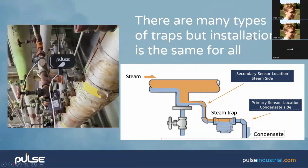Yes, for sure. So just to start, I can summarize the installation process. The sensors can be installed with no interruption of the steam system.